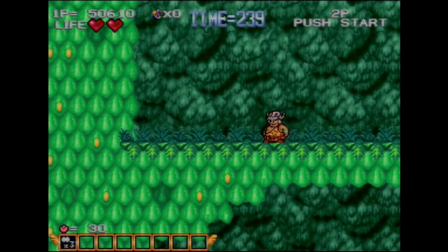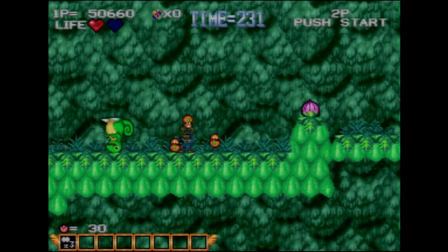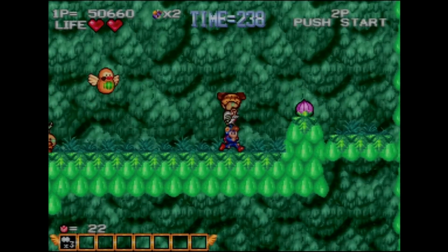Okay, so I'm on level 3, it appears. Yeah, and I'm in the trees now. Oh, okay, that's new. So these things split into little ones, and there goes another life. It's really quite a hard game. Go on. This is going to be the last credit now, whether I get to the boss or not.